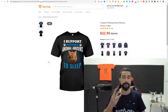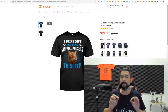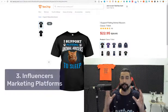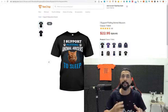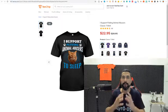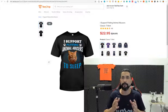Now, the third step to successfully market your e-commerce store on a budget is by using influencer marketing platforms. If you don't know, influencer marketing platforms are websites that hold databases of influencers who have target audiences who are following them. And you're going to have to reach out to those influencers using the marketing platforms, which organizes them all in one page. So you reach out to the influencers and you talk to them, you ask them how much they want to get for a shout out. Obviously, you're going to have to find influencers who are good for your niche.